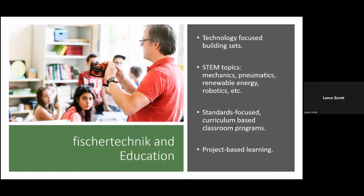Now, there are also sets that are designed to enable schools to offer a complete standards-focused curriculum-based program where the focus is on project-based learning. Now, in these project-based programs, students dive deep into engineering and learning all aspects of the design process, which requires them to work in groups and create various devices and automated machines to meet the criteria being put forth in a series of real-world style scenarios, all based upon their own trial and error, experimentation, and research.